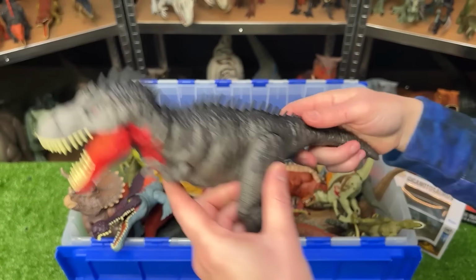Next up is the Cryolophosaurus figure. I think this one might be from Camp Cretaceous, but I can't remember. But anyways, you can move the tail to move the head up and down, and you can move all the limbs and open and close the jaw too.